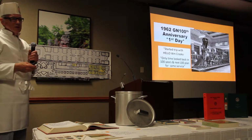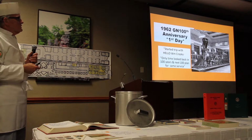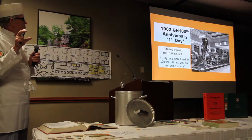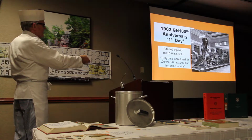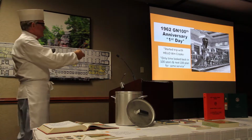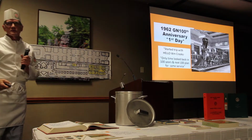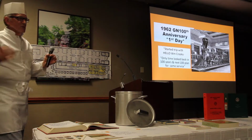And so I just happened to come across a newspaper article that said that it was the anniversary, and they covered it. They made the statement right down here, it says, the only time we look back in 100 years, they wanted to talk about it, so that has a little bit of ego in it. And then they came along and they said, the next 100 years is for the same service. And we also noticed that less than 10 years later, they were no longer around.